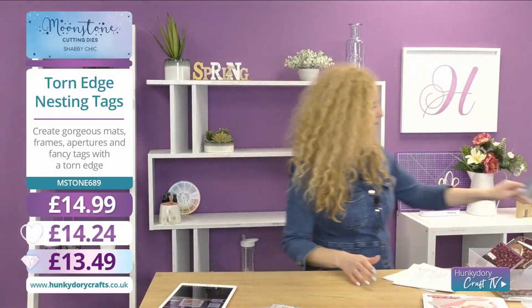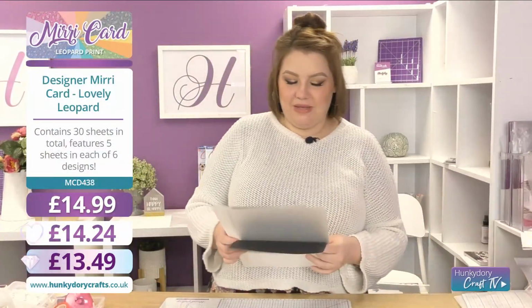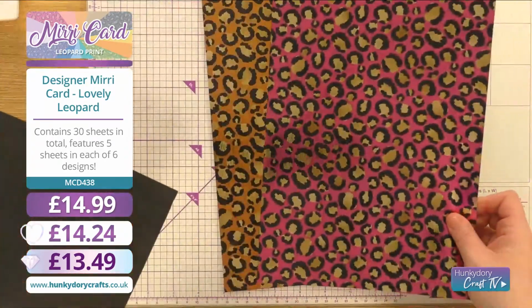Kat, we're going to get another demo, aren't we? You certainly are. Amazing. So for this one, I'm going to mix and match again. I'm going to bring in that traditional yellowy orange one and bring some of the hot pink.